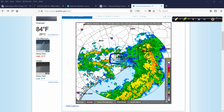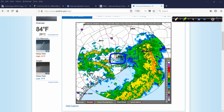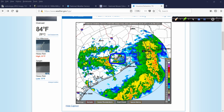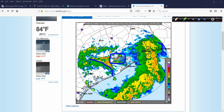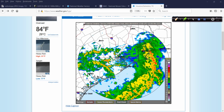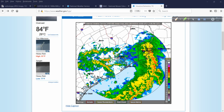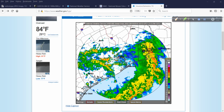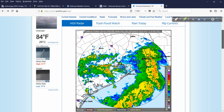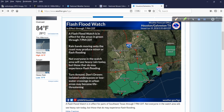Most of the Houston metro area here, at least while I'm recording this, just shy of 3 p.m. Eastern time, is generally clear of any major heavy bands. But if something like this sets up over you, you know how it goes. We saw that during Harvey, and these just came in and circulated one after another. Fortunately, this is not the same setup. That being said, you could still see several inches of rain, and for that, we do have the flash flood watch in effect for a good deal of the region.